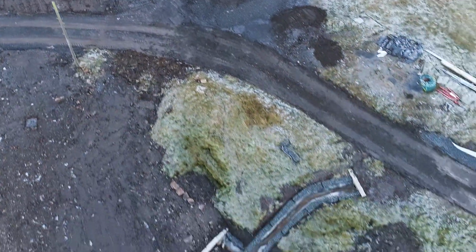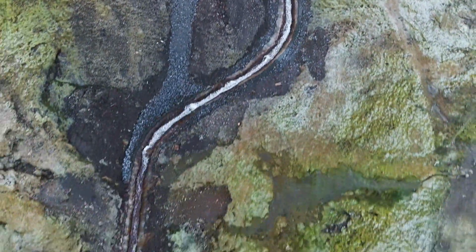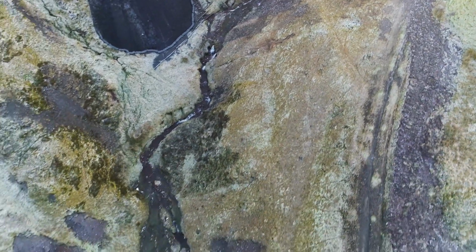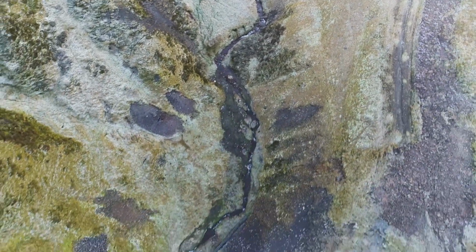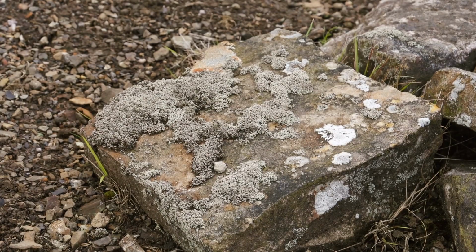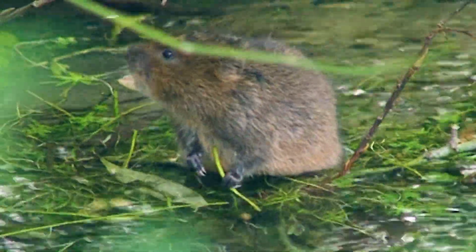There are a number of constraints to the whole works around environmental issues, including the rare plant species and the lichens. The boulders that were found near the river had rare lichens identified on them, and they've been placed away from the river so they can continue to be undisturbed. And there were also traces of water voles found along the river throughout the site. So it was recognised that they were going to have to be protected during the works.